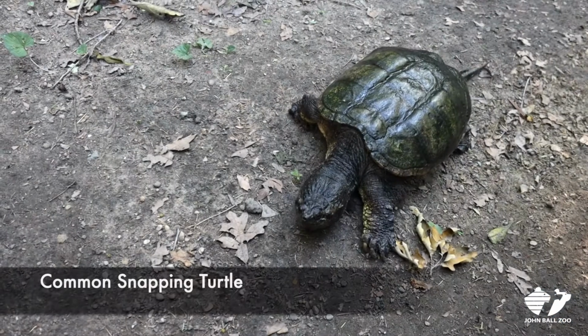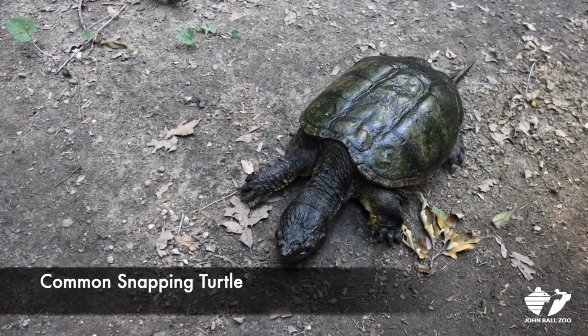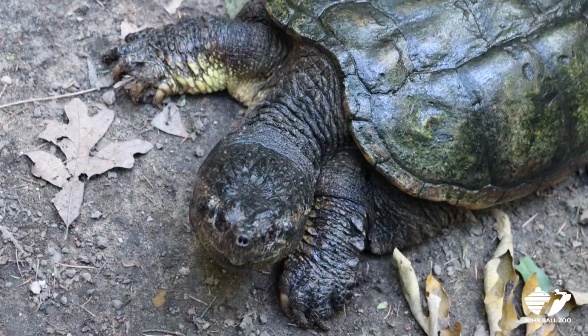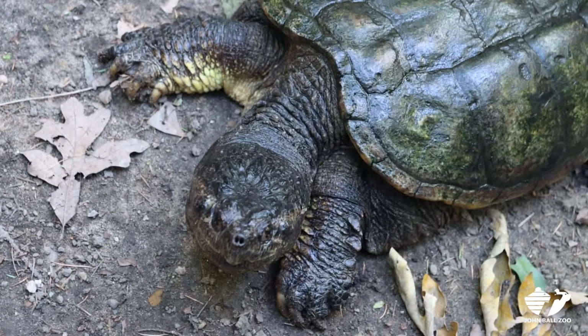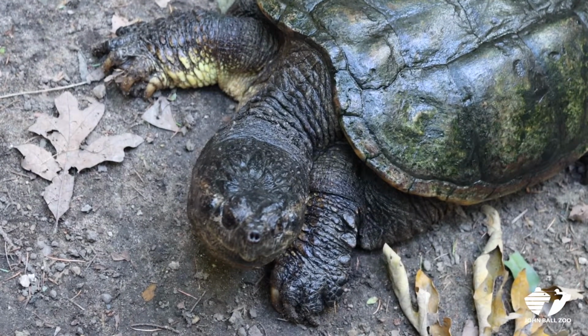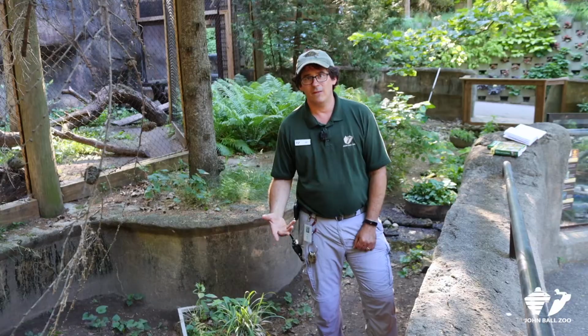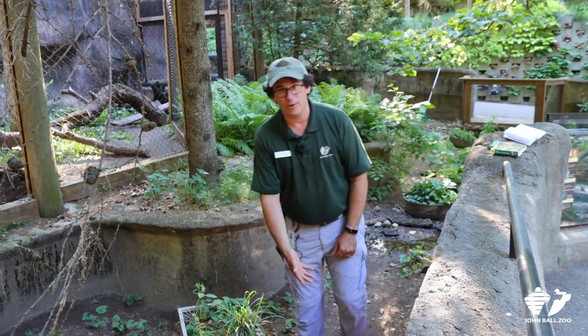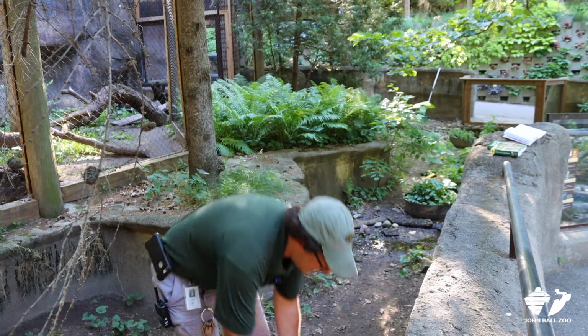The first one we're going to talk about is the common snapping turtle, which many of you are probably already familiar with. It's our largest turtle in the state, and they're pretty distinguishable by size. Also, they have a serrated back edge to their carapace, which is the top part of the shell, and they have a really long tail. They're the only species of turtle in Michigan with a long tail. We've got one right here. I'm going to pick him up so you guys can see.